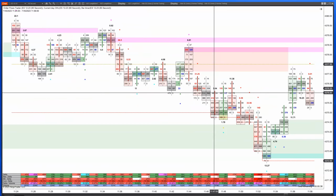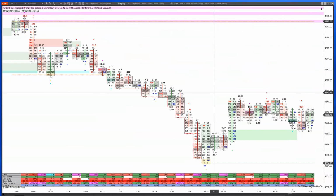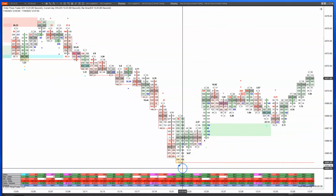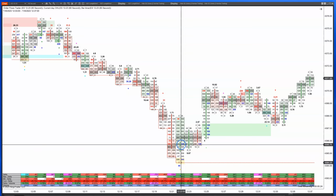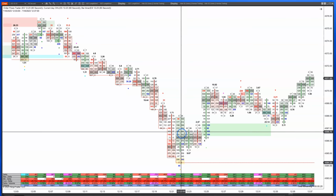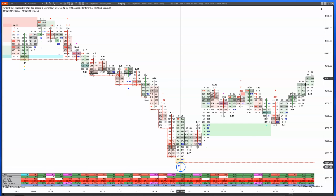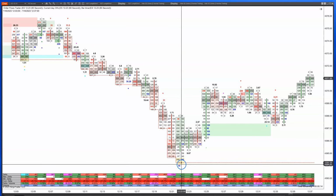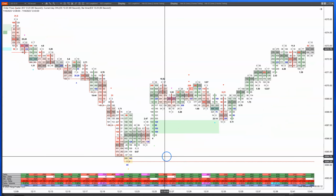Now, later in the day, we did make that low that we did have that nice rally from down here. This is one of my favorite trades to take. This is the bullish divergence, right? The new equal low with positive delta and a bullish ratio, the 44, which tells me some form of price exhaustion taking place down here.